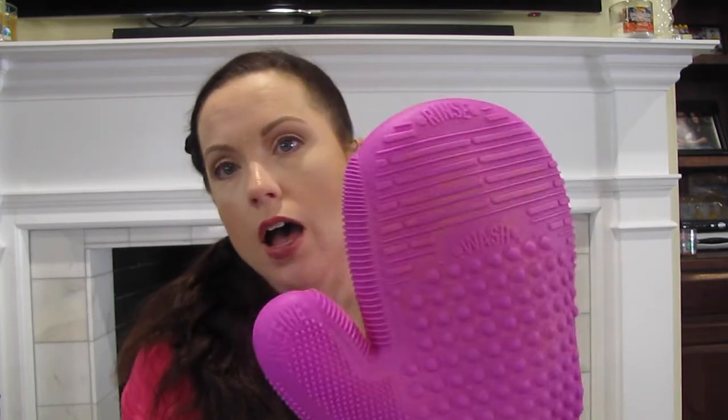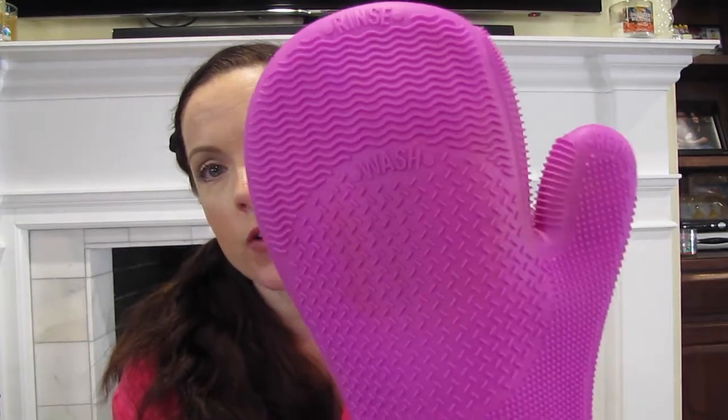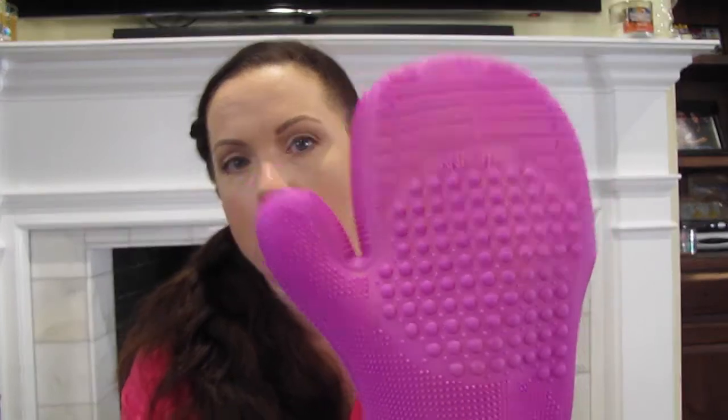Hello. But it is the, what is it? The Sigma, is it the Spa? Yeah, the Spa glove. This thing is freaking phenomenal. Before I would put the soap in my hand and do the brush like this. Doesn't work well. And it's not the best thing for your hands either. This makes it so easy.